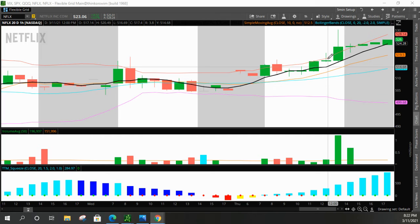So I ended up entering here on that 1-hour chart, and I'd say about 5 minutes later, we had that breakout of 520, and I ended up selling around 523 right here, for a 25% gain.